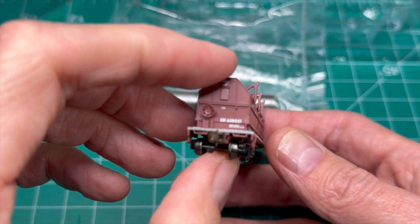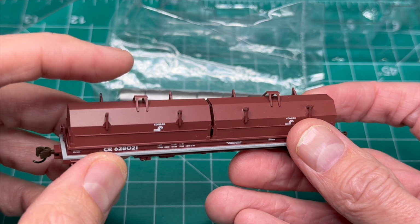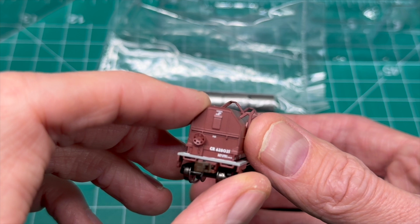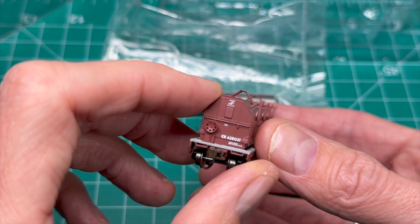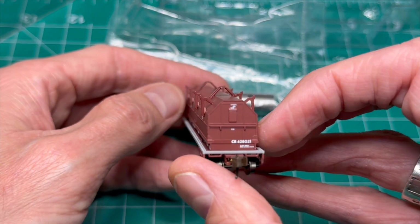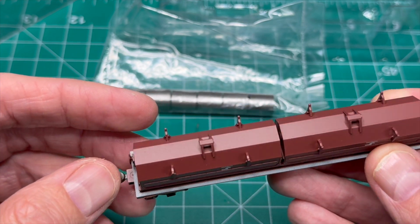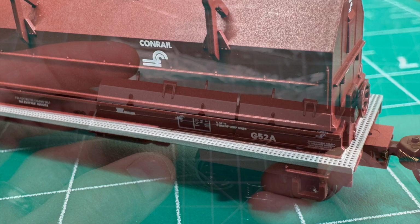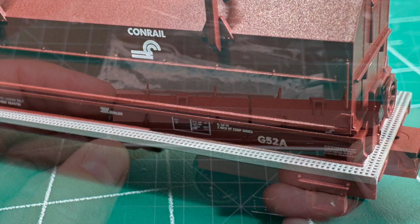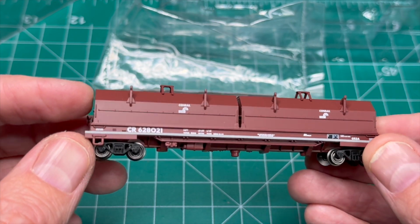In terms of detailing on here, certainly you have separately fitted parts like these hooks for the crane, as well as the saddles over here that these hoods can be stacked up on top of. You have a separately fitted wheel. The chain is molded over on the brake side. You also have essentially some kind of metal walkway. This is not an etched part. That is actually a plastic part separately applied. So, certainly a little more chunky than Scale Trains, but probably on par, as you'll see, with stuff from Atlas.